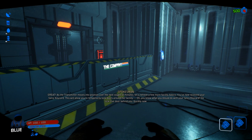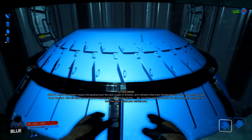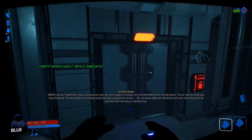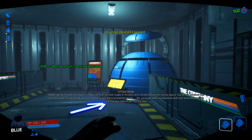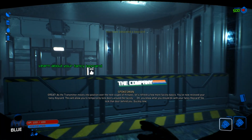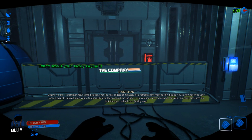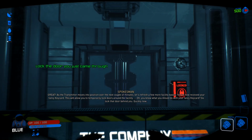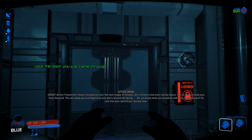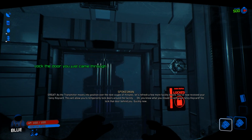Great! As the transmitter moves into position over the next couple of minutes, let's refresh a few more facility basics. You've now received your fancy keycard. This will allow you to temporarily lock doors around the facility. Oh, you know what you should do with your fancy keycard? Go lock that door behind you. Quickly now. Go lock that door behind you. Please?